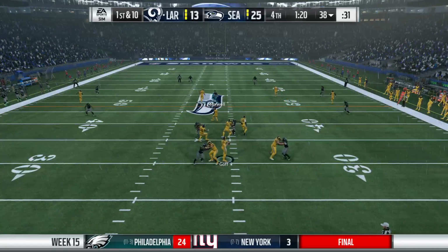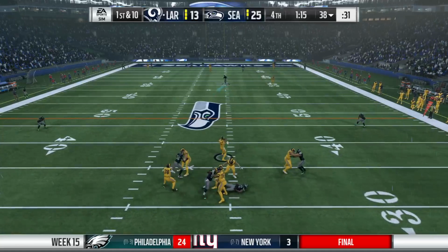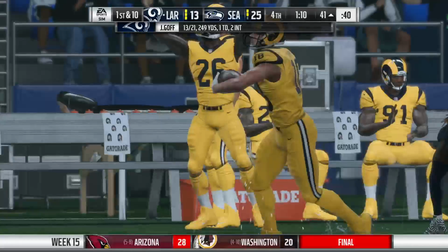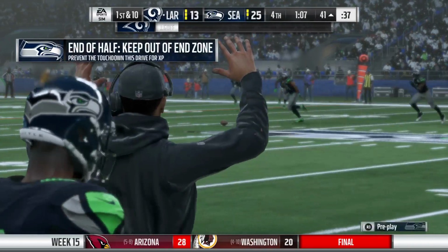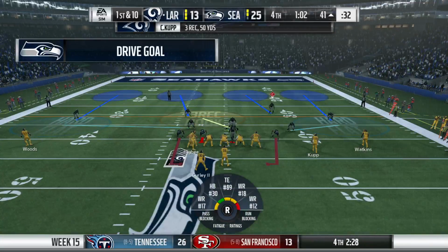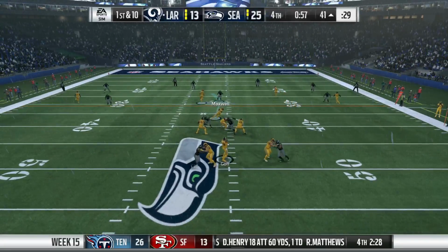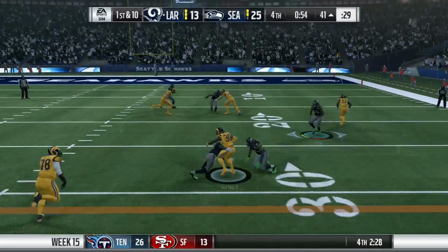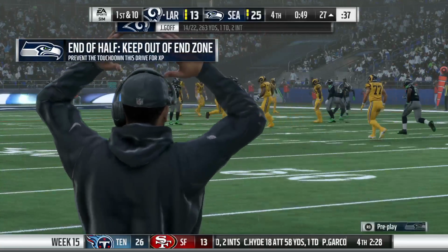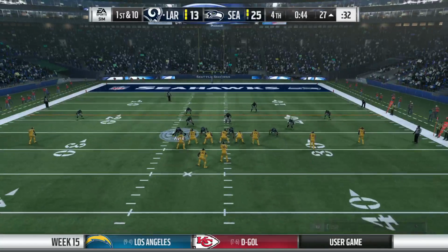On 1st and 10, Goff. Open man right side is Cooper, complete. And he's taken down, but not before getting this across midfield and just shy of the 40. And a nice gain of 21 yards. On 1st down, it's Goff. The throw underneath for Gurley. And he's going to get this inside the 30. Back-to-back nice gains. That one for 14 yards and another first. First down now, but that clock rolling.